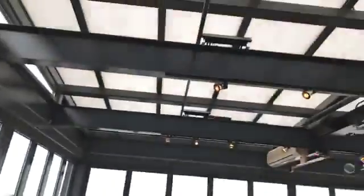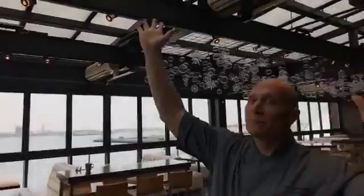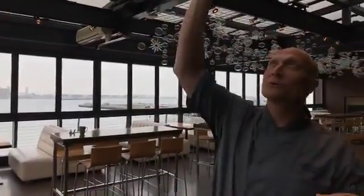This is retractable. If you switch a button, this roof will open up, and so in the summertime, it's an open air bar. It's pretty cool. And if it starts to rain in the afternoon, you close the roof and it slowly closes. So the roof is always open, four seasons.